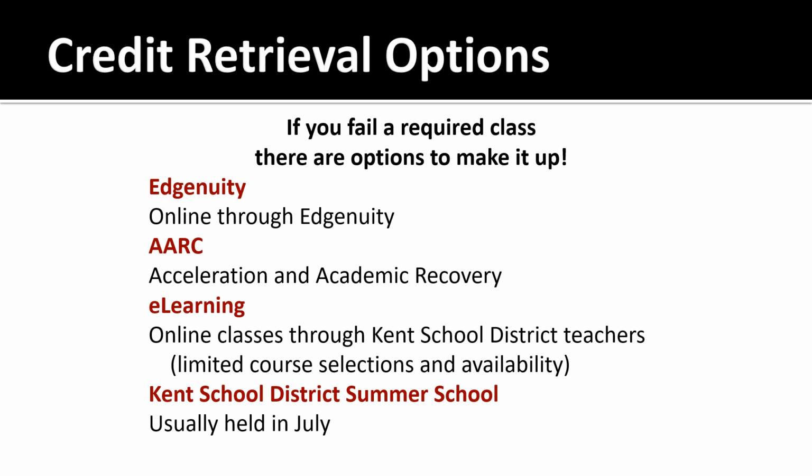And then there's Kent School District Summer School, and that's usually held in the month of July. So any of these options, you can get more information from your counselor and register for one of them for earning your credit back that you may have failed.